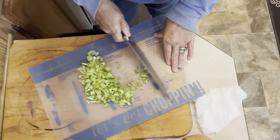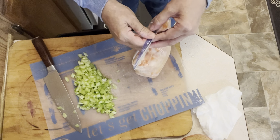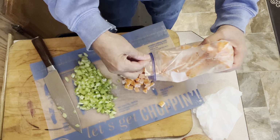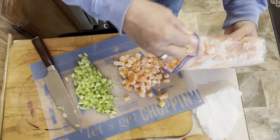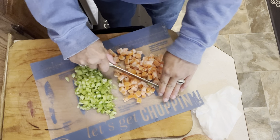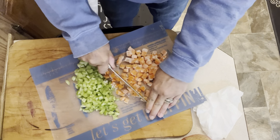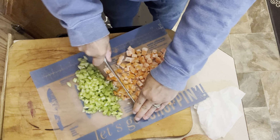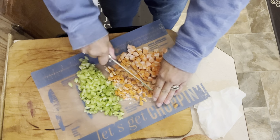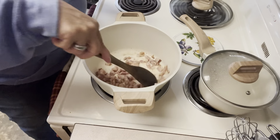All right, there's our celery. Let's just dump some of these carrots out on the board, and I'm just gonna give them a really rough chop. I just want the pieces of carrot a little bit smaller than I dice them for other things. They're still a tiny bit frozen, but that's okay. I think that probably looks good right there. Let's go stir our bacon.